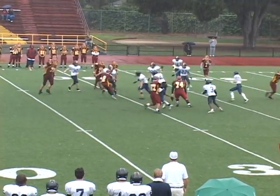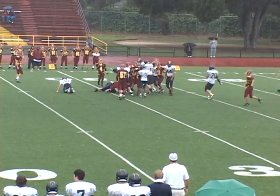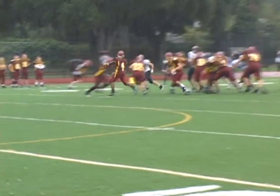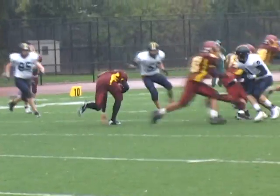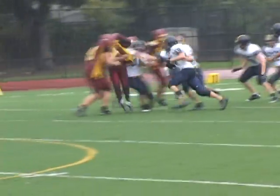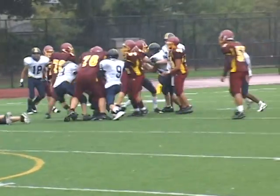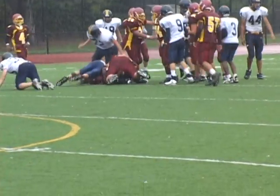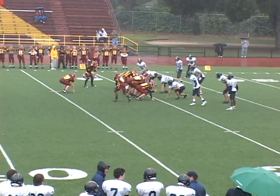And this one, fortunate for Menlo, as he was trying to break it to the outside, looked like he ran into his own offensive lineman, and that really stalled the play, so Menlo was able to get in there and make the stop. He runs into his own offensive lineman, and that's that counter that we talked about. It looks like all the action in the backfield goes one way, but the ball carrier is going the other, and they usually pull the guard or tackle. In that case, they pulled both.